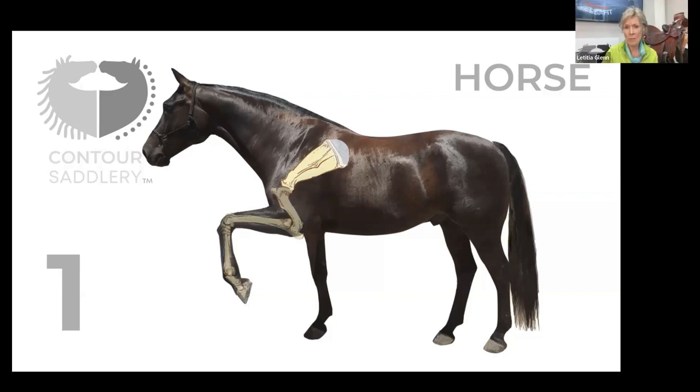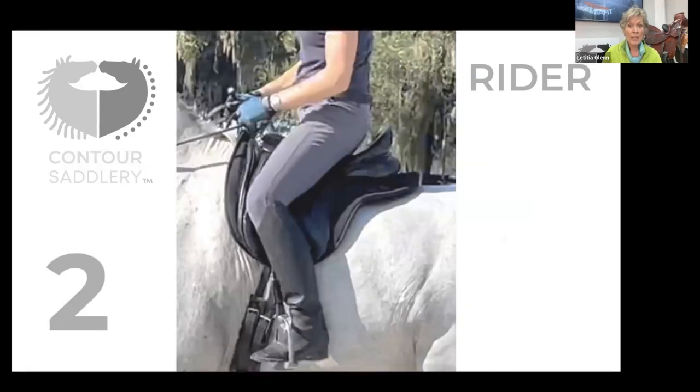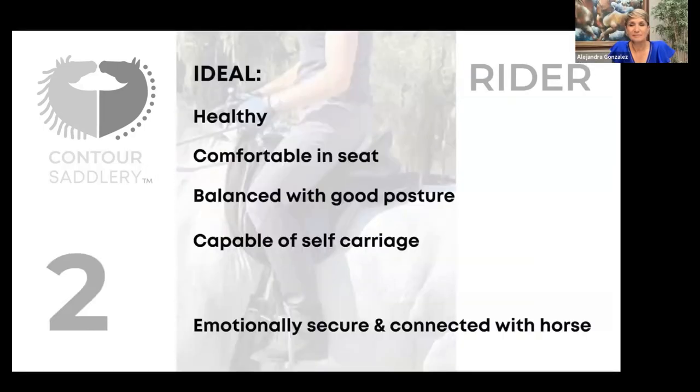Four components very simply so that we keep that in mind. The horse, as Ryan says, ideally needs to be healthy. That deals with the feet, teeth, body, mind, not sore, able to travel in balance, and emotionally safe and connected with the rider. The rider needs to be healthy enough to ride, comfortable in the seat, balanced with good posture, capable of self-carriage, emotionally secure, and connected with the horse. You'll have a lot more to say about that, Ali, right?